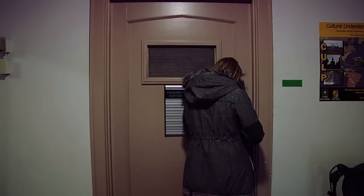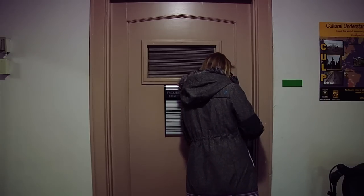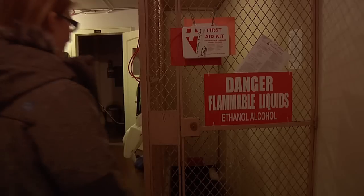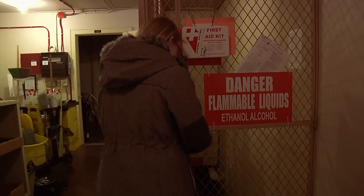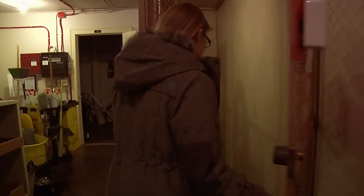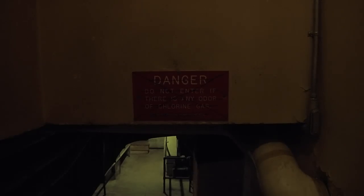So you have to walk across campus, and then you walk through a locked janitor's closet, and then you walk through a locked staircase that has a cage of wire around it, and then you walk past some high-powered electrical equipment, and then you walk up some stairs and down some stairs, and you get into this labyrinthy place.